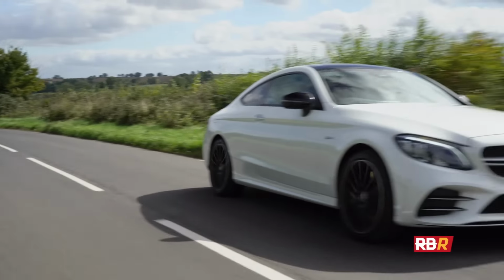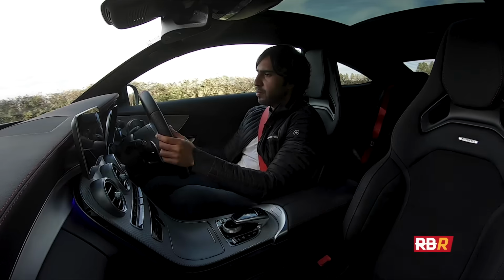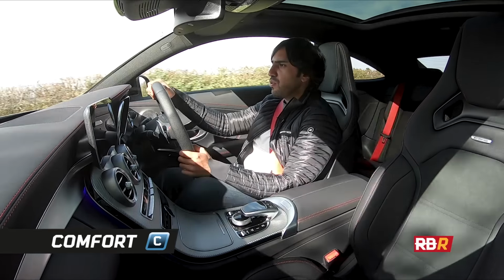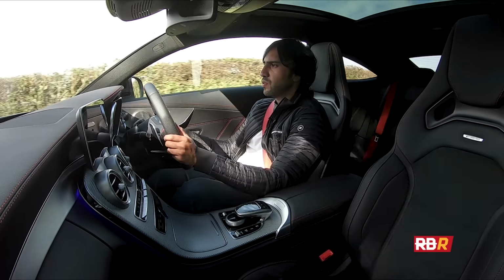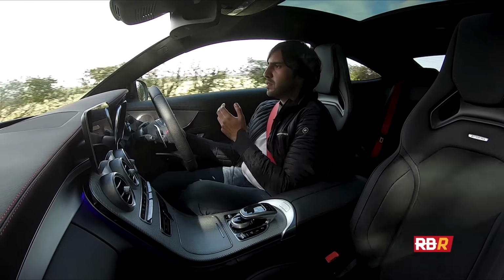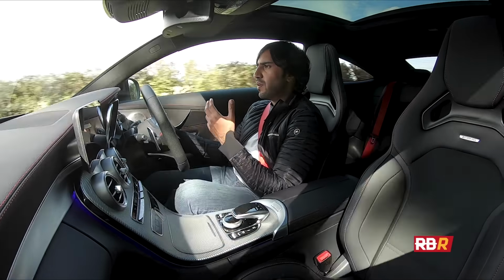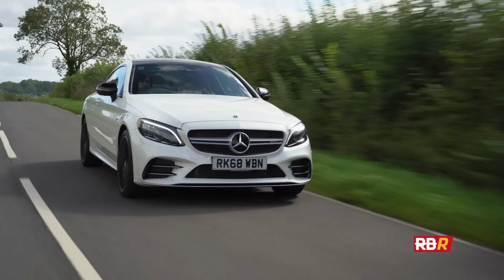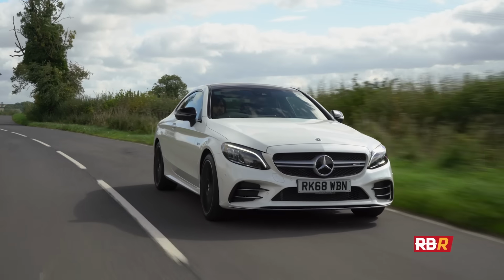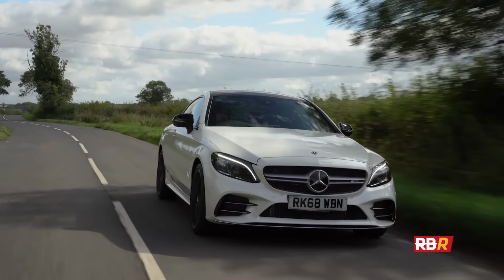But now let's address the daily driving factor a little bit. So I'm back in comfort, and one thing I complained about in the previous review is I found the pre-facelift C43 just a little bit too harsh. It was too harsh to drive regularly on roads that were anything but perfect. And as with the C63S facelift, I'm finding this a lot smoother in every single road. It just seems to deal with the bumps a little bit better.